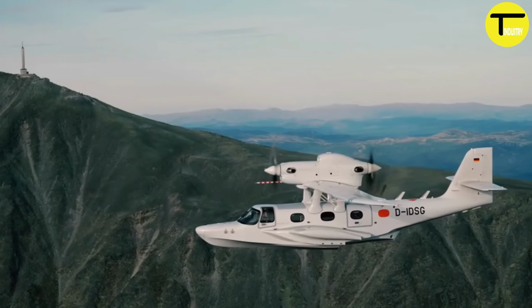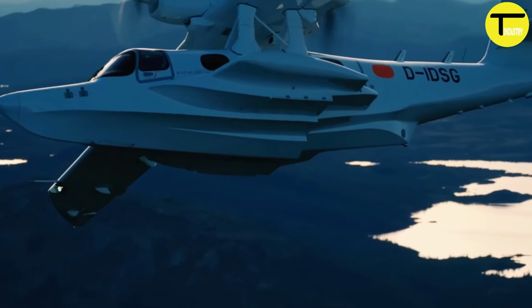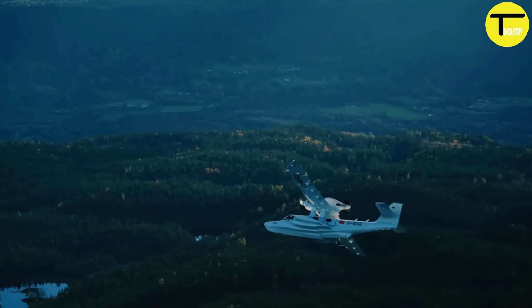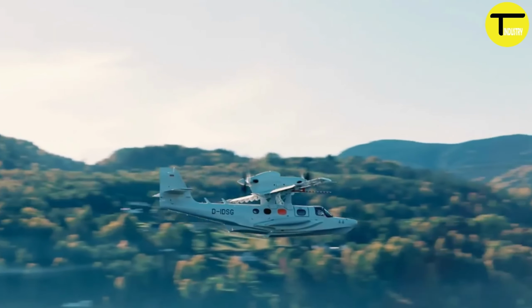A high-wing design keeps it steady, while the roomy cabin seats up to 12 in comfort. From remote villages to hidden coves, the Seastar flies where few others can. It's built for reliability, efficiency, and freedom.